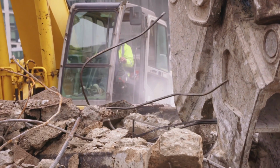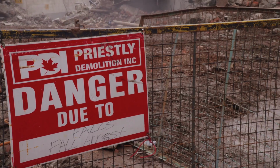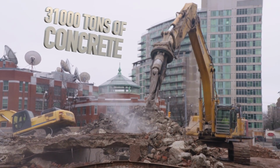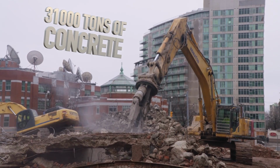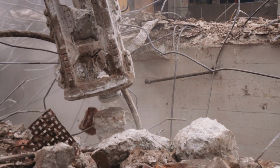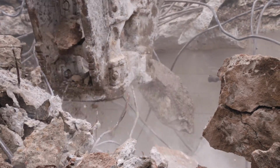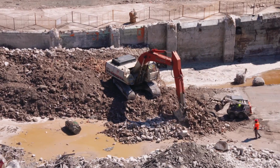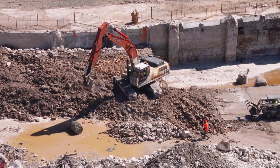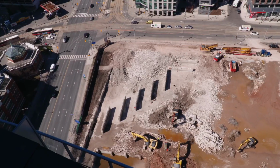Incredibly impressive considering that 3,700 tons of scrap and 31,000 tons of concrete was removed from this location. And it's no surprise that it was all accomplished on time and on budget. The crew's great. The guys did a great job here. I mean, sticking it out through the bad weather and everything to get the stuff done. So, I mean, we got a solid crew of guys, and they're eager to do the work, and it's not always fun, but we powered through it.